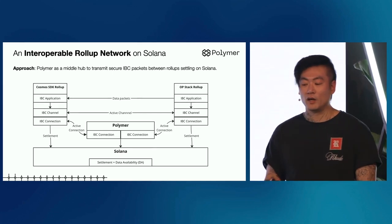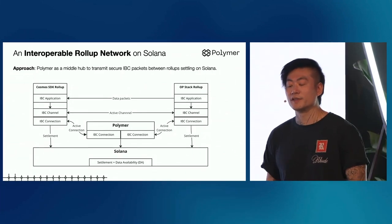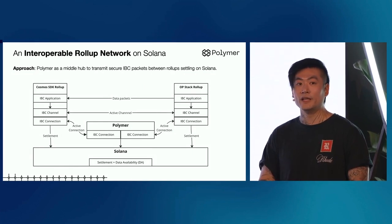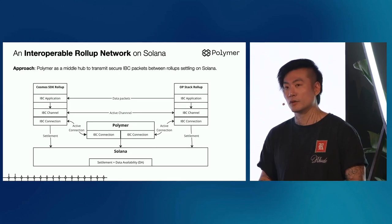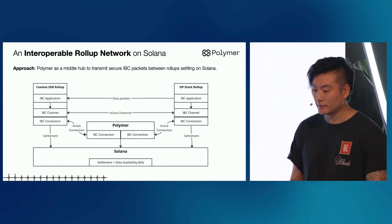With IBC and Polymer, you can get an interoperable rollup network on Solana. Polymer can sit in the middle, and I have on the left side a Cosmos SDK rollup, and on the right side we have an OP Stack rollup. Polymer can maintain an IBC connection with both of these rollups, allowing these rollups to communicate directly by establishing an IBC channel. You can also extend this example to say that you can establish an IBC channel from any of these rollups that are deployed on Solana with any other ecosystem, as long as there is a connection path between the two nodes or chains in the network. And this is not possible with any other interoperability standard.